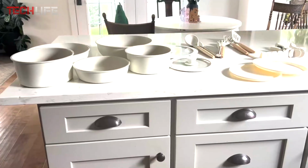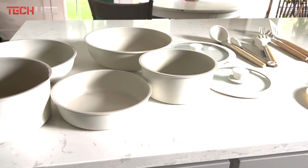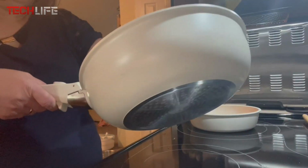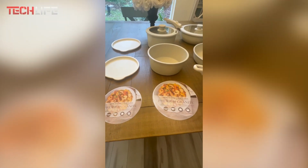Its high-quality aluminum construction ensures even and efficient heat distribution, no matter the cooking method. Built to last, this set is tested for long-term durability and stability, making it a reliable choice for frequent use. Along with the superior quality, you'll also enjoy excellent customer service to enhance your cooking experience.